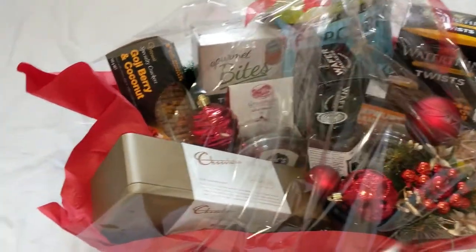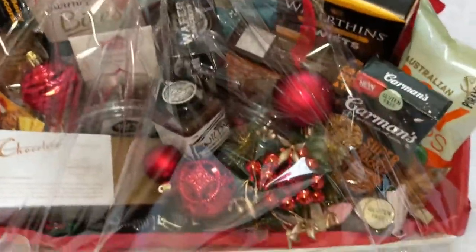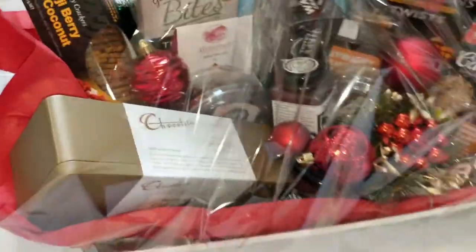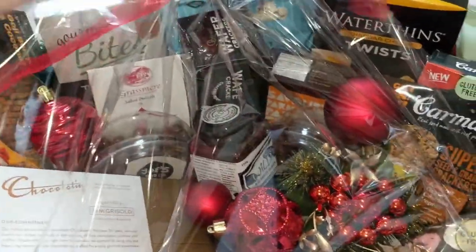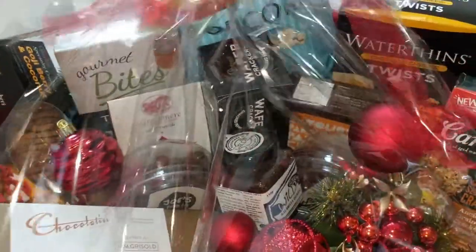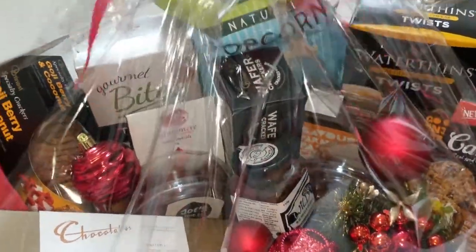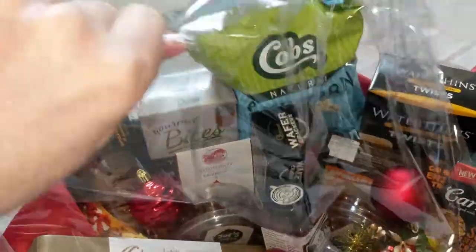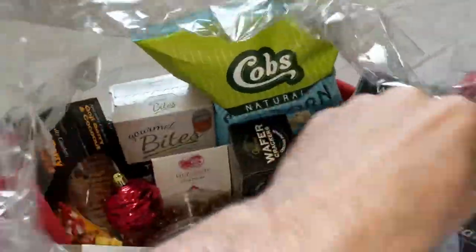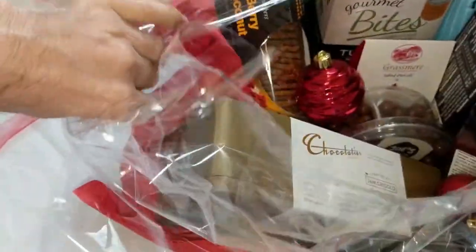So, in this video, I'm going to go through what's actually received in the hamper, one by one. Nice bow, unwrapped, plastic, sticky tape.